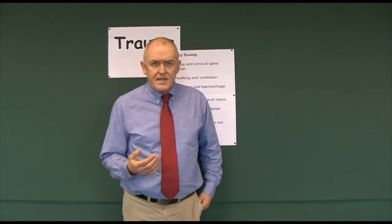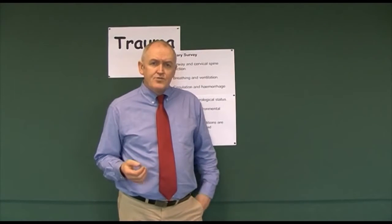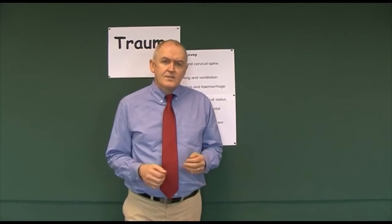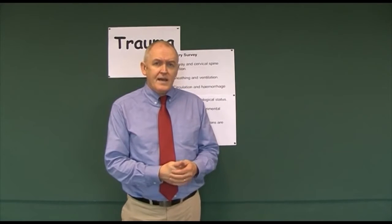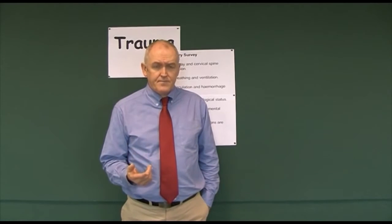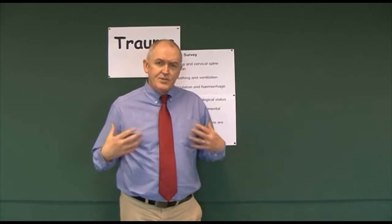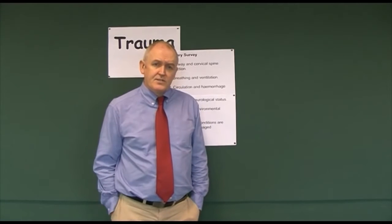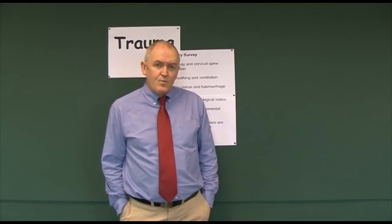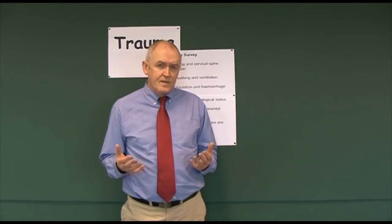So let's take this ABC and elaborate it a bit now for the trauma situation. In the trauma situation, we add a little bit and we add a couple of extra letters. So A is for airway and cervical spine protection. They're the first two priorities. B is for breathing and ventilation, to make sure the air is going in and out of the patient's lungs. C is for circulation, and we add hemorrhage control. We want to stop any bleeding.